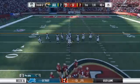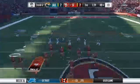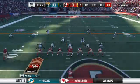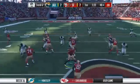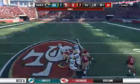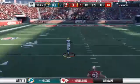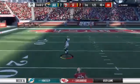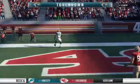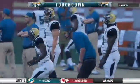So the sack of Garoppolo. And now what can they come up with on 3rd and long? Hurry up, here we go. 3-19. On play action, it's Garoppolo. Nowhere to go here. He lost the football. And the Jags grab it. The 40. The 30. And they will score. It's a Jacksonville touchdown.